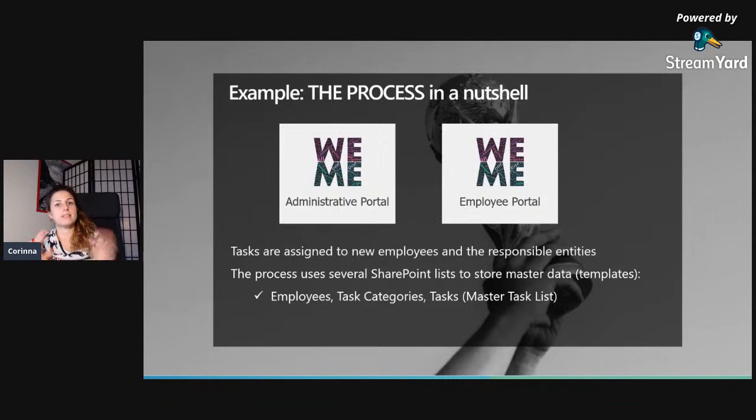And then I've created a second portal. It's the employee portal for the new employees that are joining a company. They need orientation, they need information, just the information how to find something, and also to get some tasks.